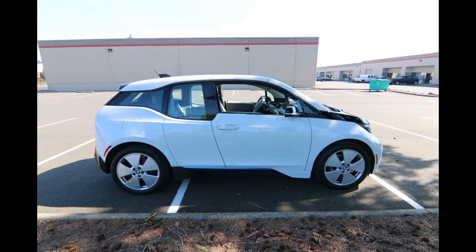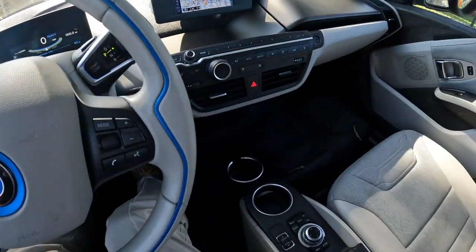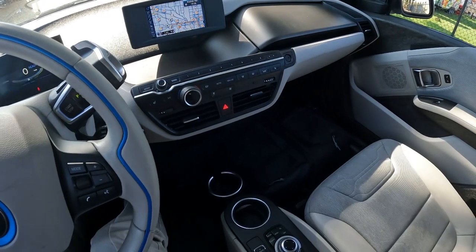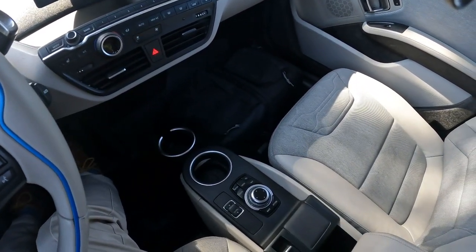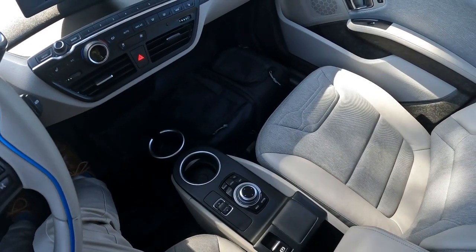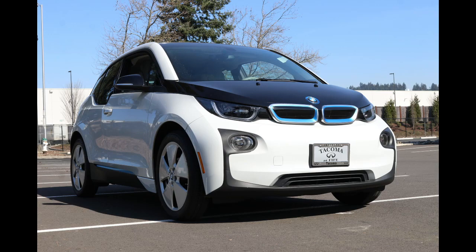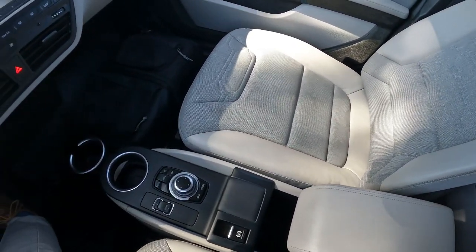Fully charged range is about 80 miles. We can see that it's a little over halfway charged and it says 40 miles range, which is about right. So this is a fairly inexpensive EV to have on the pre-owned market. You're not going to get everything. It's not going to have a 200, 300 mile range like a newer Tesla or some of the other newer EVs, but it's also a lot less expensive.